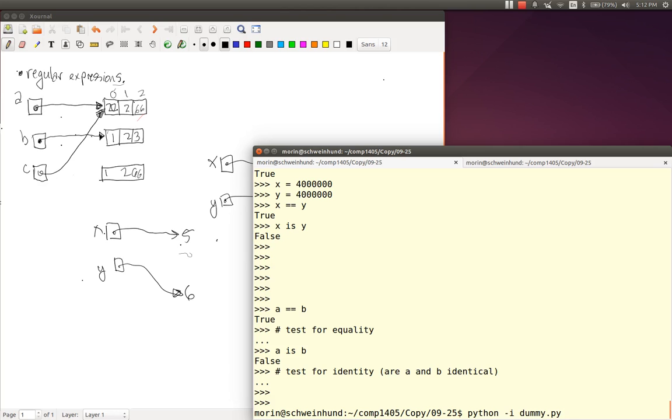But again, this whole thing I did with the integers here, it's unreliable. It might do different things under different Python implementations, so just avoid doing that. Don't ask if one integer is another integer. Ask if they're equal, because that's probably what you mean anyway.